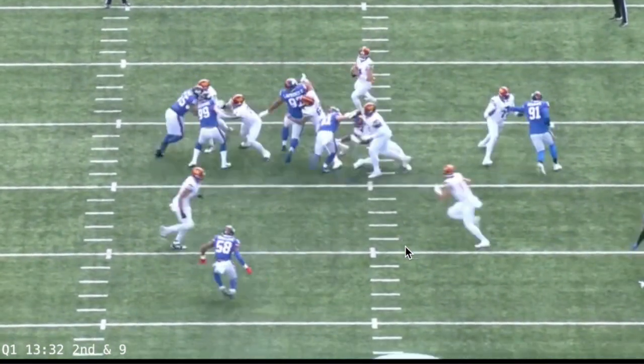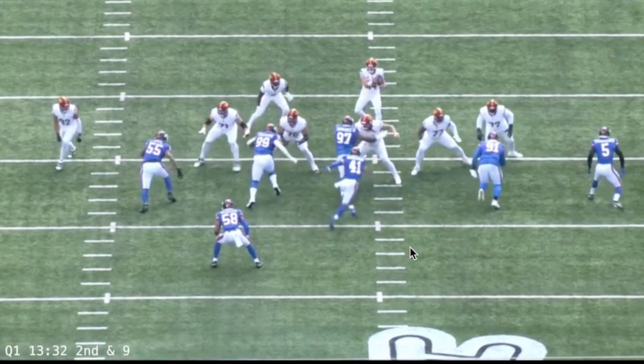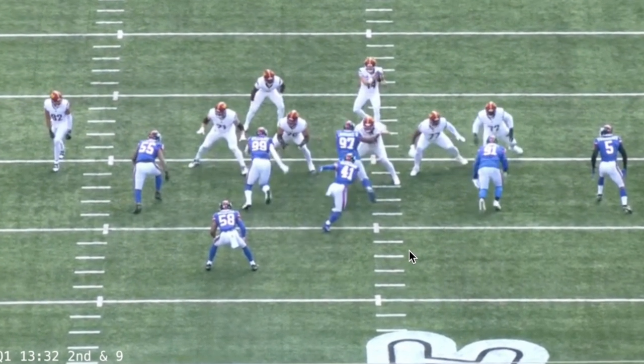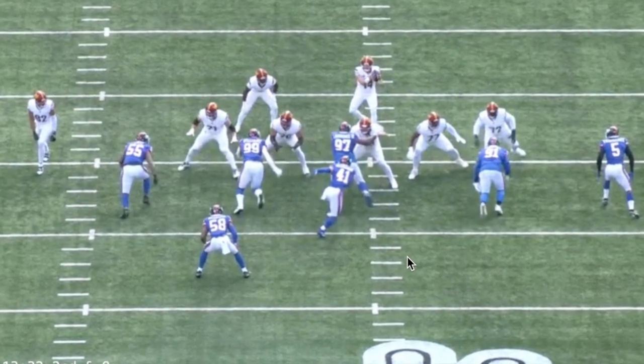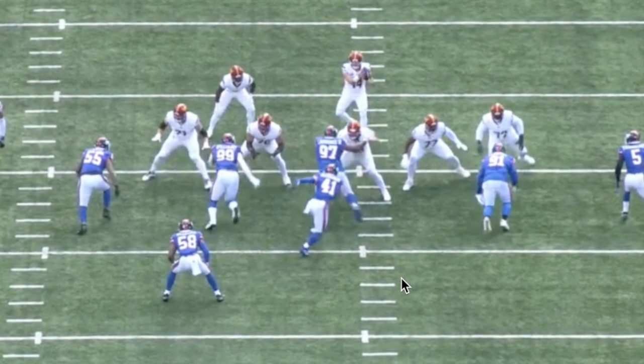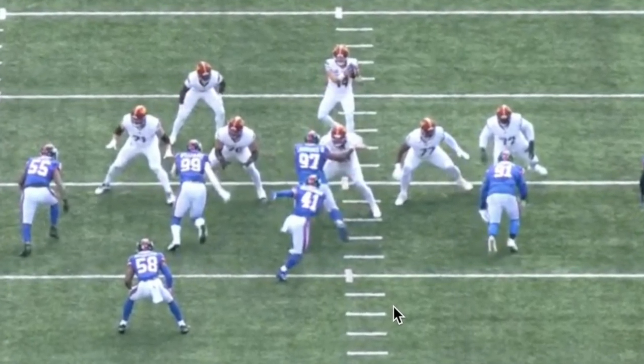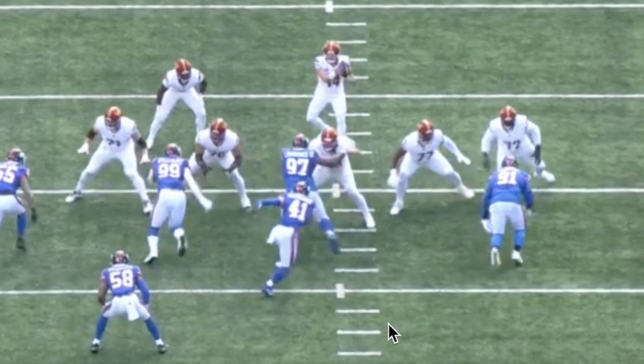And just watch Dexter Lawrence. This guy's 340 pounds, ladies and gentlemen. Watch how low he is, how he fires off the ball, and he's low on contact, lower than Nick Gates. His hips are significantly lower than Nick Gates. He's able to do that. Not a lot of human beings can bend like Dexter Lawrence can. And he's not, obviously, Von Miller out there, but the guy is 340 pounds.